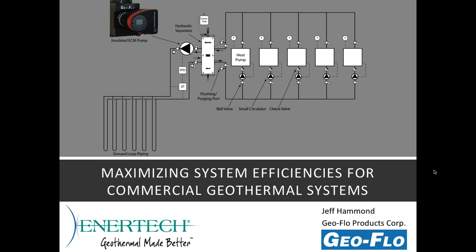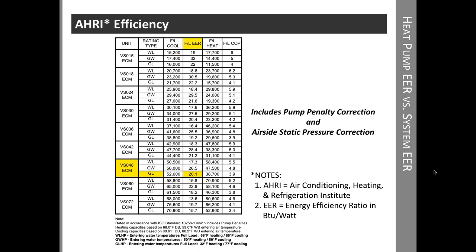We're going to talk about commercial pumping. We have some opportunities now that we didn't have even just a few years ago because of some of the new technologies. So that's what I want to concentrate on. You saw the topics that Brian covered, lots of acronyms and abbreviations, so we'll try to clear all those up as well. We're going to start off with AHRI efficiencies.